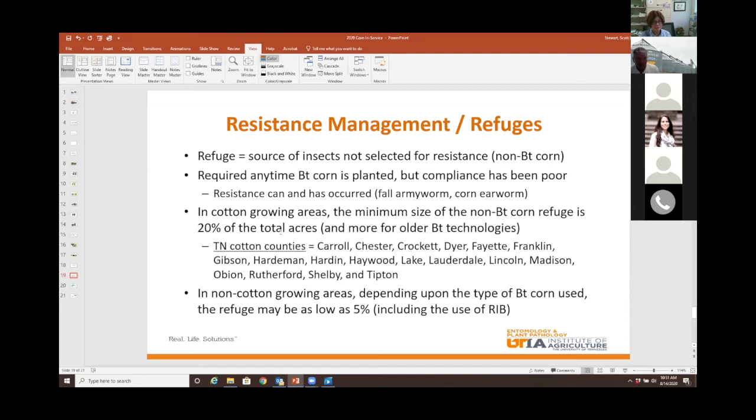Now it's a lot simpler in non-cotton growing areas. If you're not in one of those counties, you have reduced refuge requirements. And if you're growing some of the newer technologies, that refuge requirement can be as low as 5%. And that might include what we call RIB, which is refuge in a bag, which means they essentially mix the refuge with the seed corn and it's automatically out there. You don't have to worry about it.